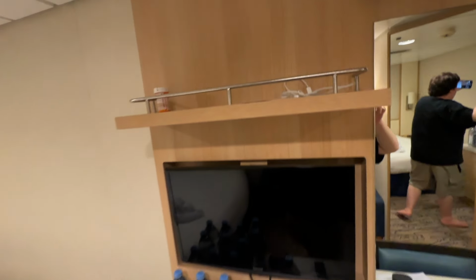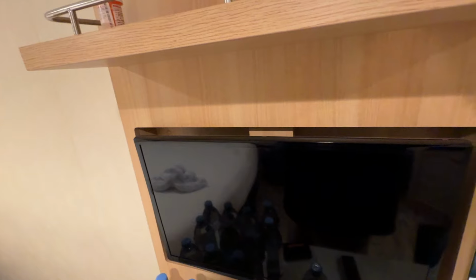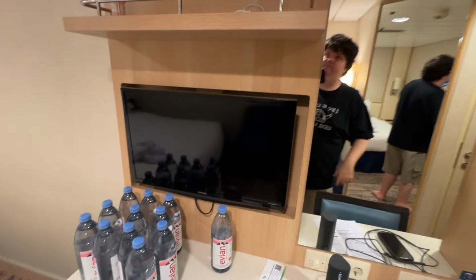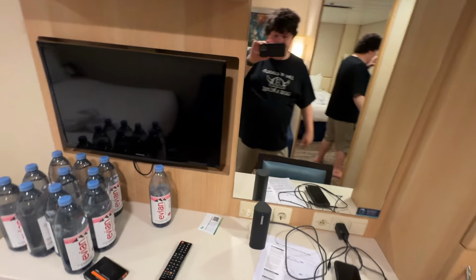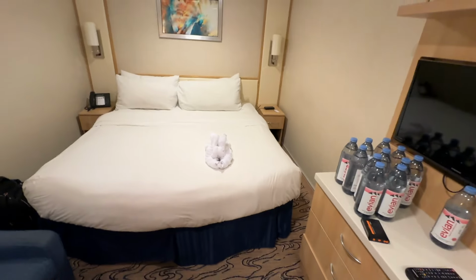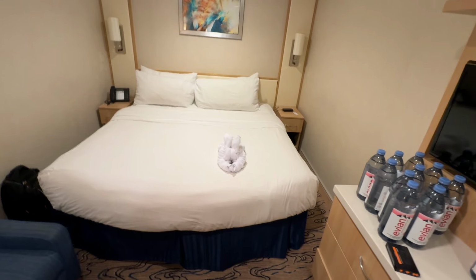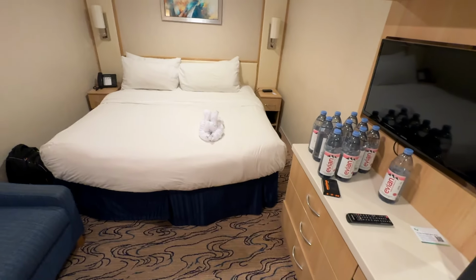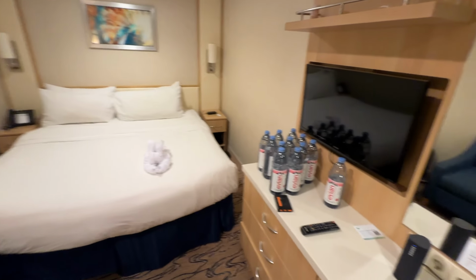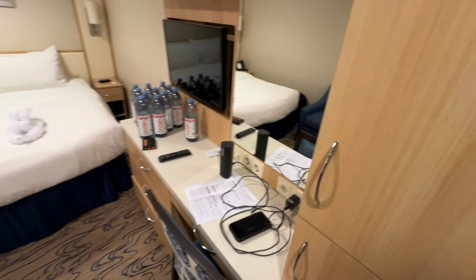Oh, I knew I was going to forget something. There is a shelf above the desk or the vanity area as well that items can go. So this cruise is a 4-nighter out of Cape Liberty, New Jersey to Halifax, Nova Scotia and back. So it's a quick little getaway. And I did think this would be an ideal time to try an interior, plus the price was right, so I said I would go for it and give it a shot.